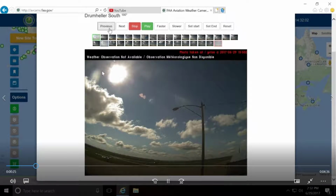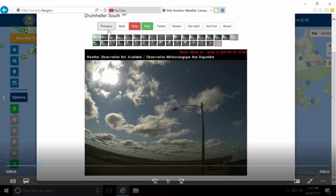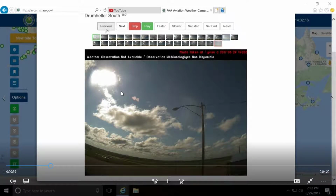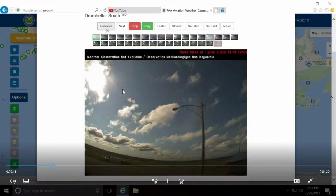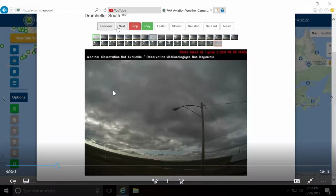See? It's still there, even though it moved there. Now you can see it's cutting into the sun even a little more. And everybody's saying, well, that means it's in front of the sun, but you notice the clouds block it. So it's between the clouds and in front of the sun. And they want a quick example of it.